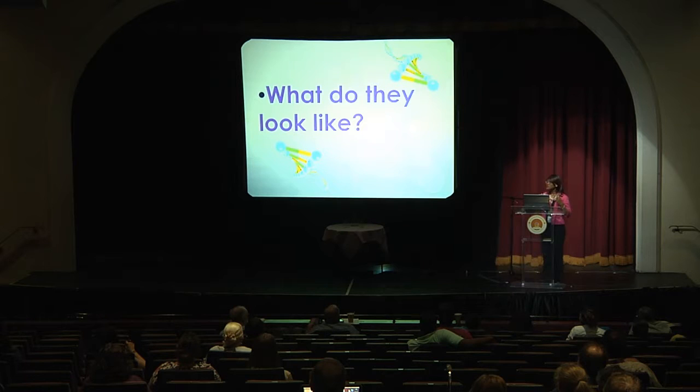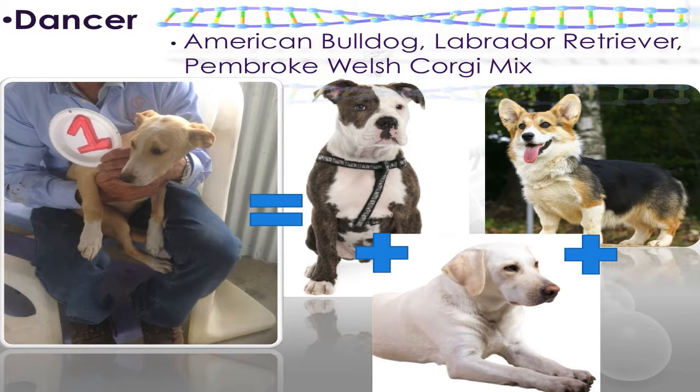But what do they look like? I feel like in this presentation, you really don't get an appreciation of what these dogs are mixed with until you get a visual representation. So let's meet at least 5 of these dogs. This is Dancer. This is dog 1, who is mixed with an American Bulldog, a Labrador Retriever, as well as a Pembroke Welsh Corgi.